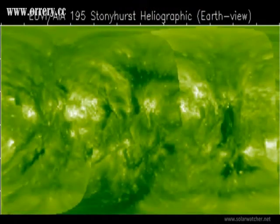We're now looking at the Stonyhurst heliographic and taking a sneak peek of active regions and coronal holes that will be turning the limb for this coming week. And there's not much to report. We have a smallish coronal hole formation in the southern hemisphere which will be rotating on the Earth-facing side of the disk in around 4 days' time.